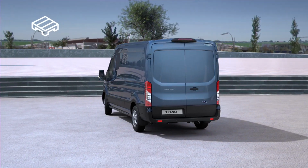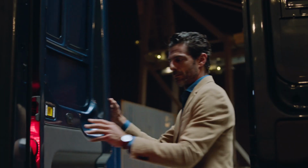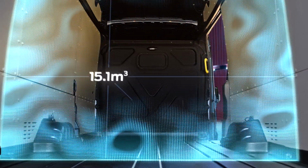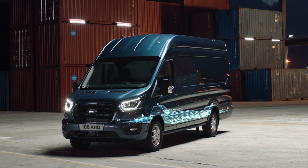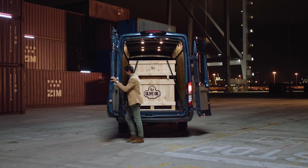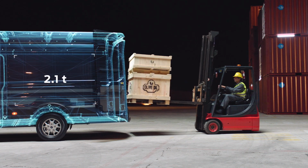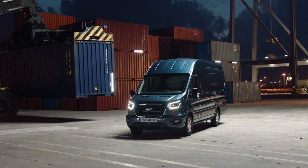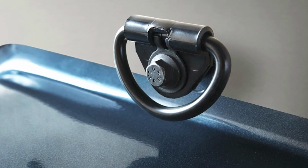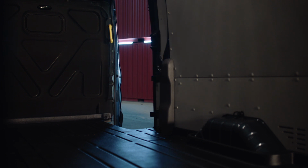Behind the Transit's 270-degree rear lockable doors, you'll find impressive load space with capacity for up to 2.38 tons of cargo. In total, there's 15.1 cubic meters of space over a length of 4.2 meters, enough room for 5 Euro pallets. Added to that, up to 7-ton gross train mass offers some serious towing capability. To keep your cargo safe and secure, the Transit has multiple sidewall tie-down points, plus the option of an automatic side-load door for easy access.